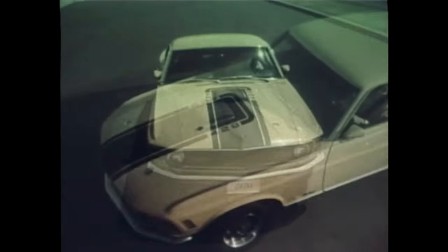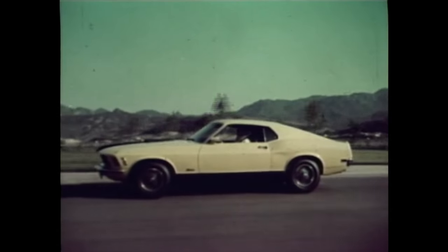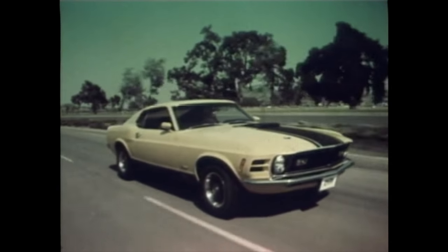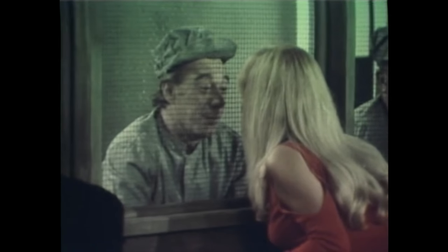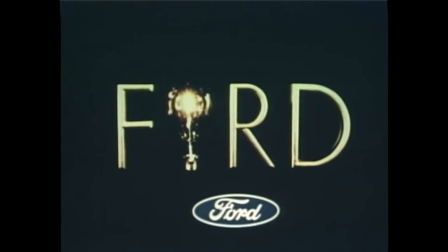Mach 1. Shaker up front. Spoiler in the back. 428 powerhouse in between. Mustang. Number one for 1970. Racket, Ernie. What have you missed the most since you've been away? Well, number one, my Mustang. Ford gives you better ideas. It's the going thing.